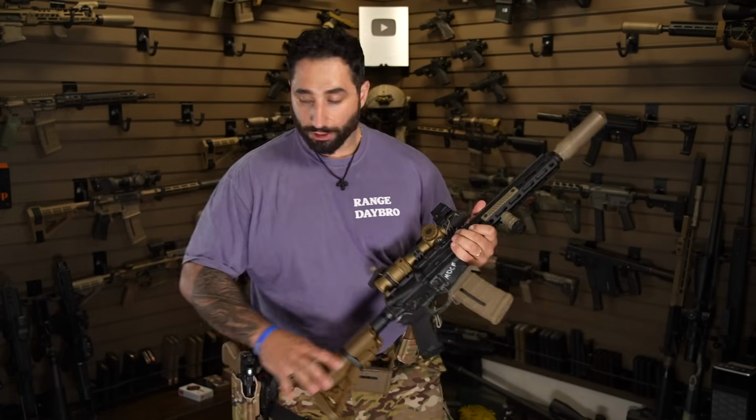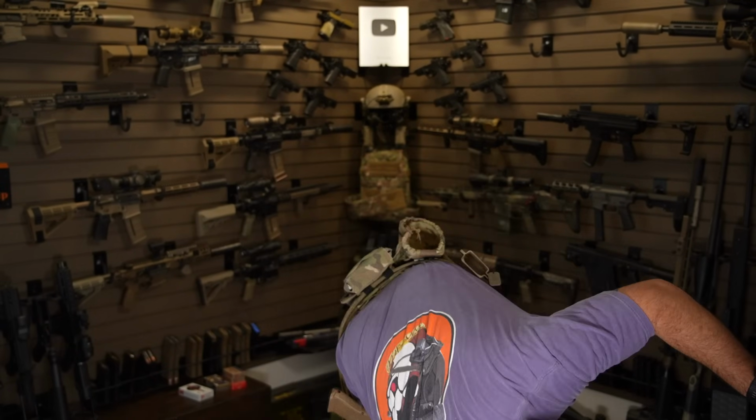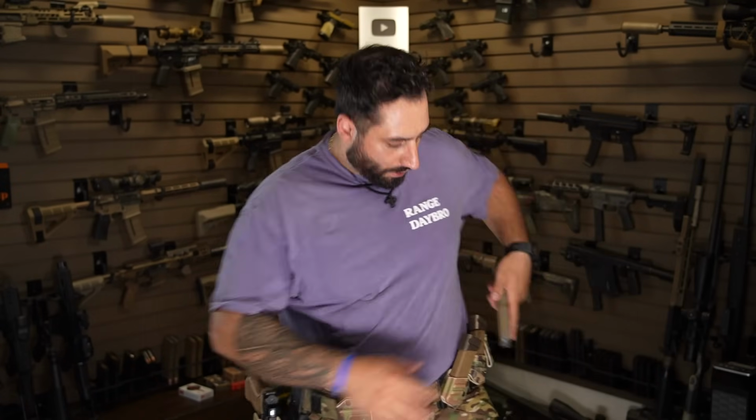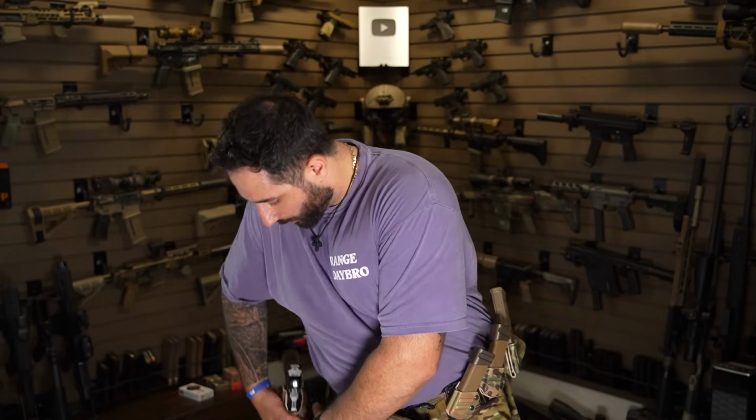Everything about them is top notch. The fit and finish is amazing. I'll show you guys this real quick as well. They classify this as their overt holster. So I'll show you what this one looks like up close, so you can see the quality.